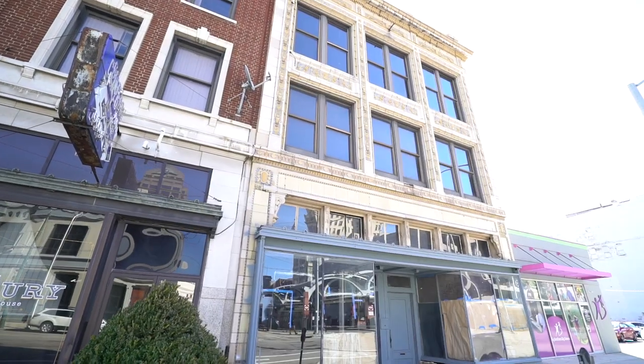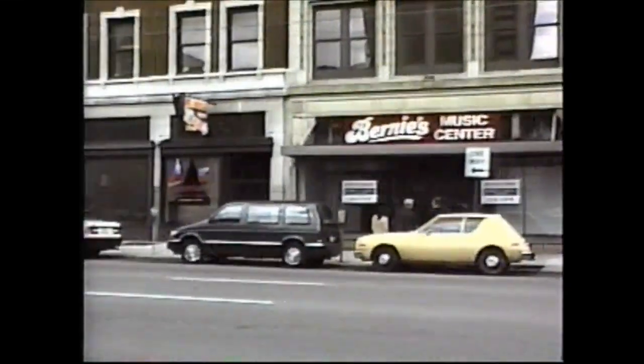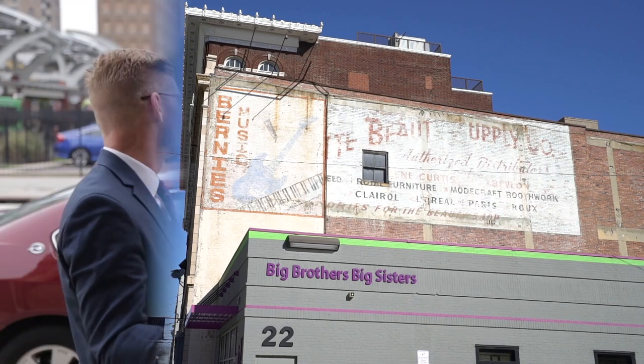The DP&L. A lot of people call it Bernie's Music. And the reason why is that Bernie's Music was here for many, many decades, after DP&L vacated, Bernie's moved in. There's a big mural on the side that you can see. Oh yeah, I think I've seen piano keys and whatnot. Yeah. So when was this built? I believe this was built in 1927.